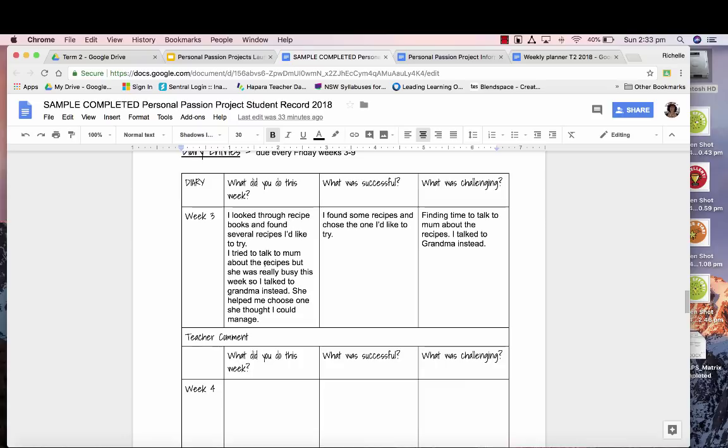I tried to talk to Mum, but she was busy, so I rang up Grandma and talked to her instead. What was successful: I was able to find some recipes and I chose the one I wanted to try. What was challenging: it was hard to find time to talk to Mum, but I got around that by talking to Grandma instead.